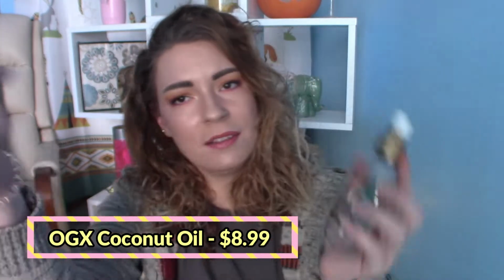Again, I think that just with the lighting, you can't really see the packaging, but there's 118 mils of product in here. So this smelled like straight up coconuts. If you like smelling like that, highly recommend this just on the scent alone. So this is supposed to be like a hydrating oil, and I used it and I did like it.